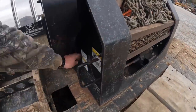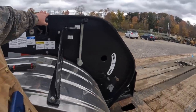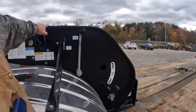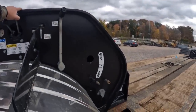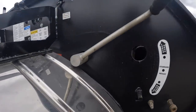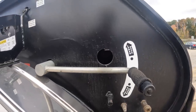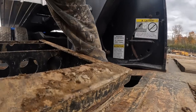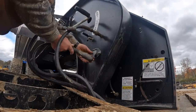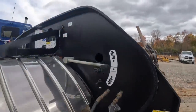Alright, you guys make sure my pin went down. Pick this thing up. Different heights, you can set it out real easy. Hook your lines up. We're done here.